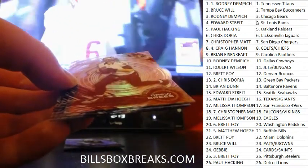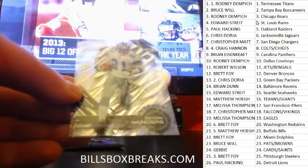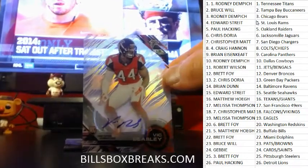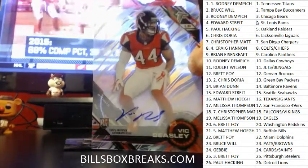It actually did. It felt heavier. Drew Brees, Deion Sanders. I like that though. Was the fact heavier? Eric Armstead. And then we got our auto sneaking up on us. Vic Beasley for the Falcons.